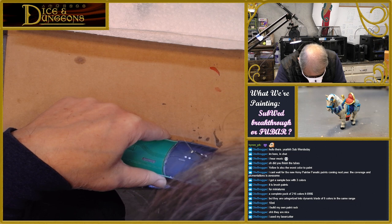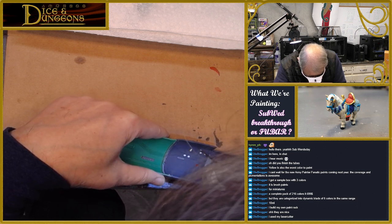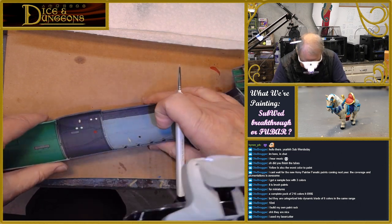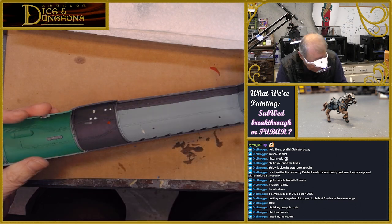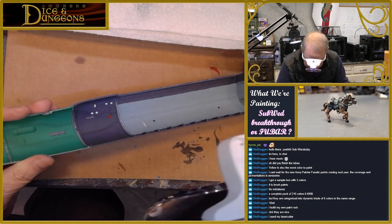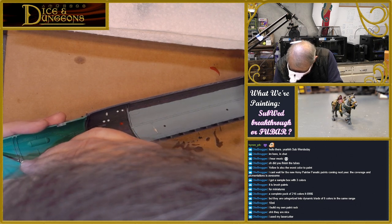Yeah, this bone white doesn't cover extremely well, so it's going to need a second coat. Do the other little one first, and then the big one.